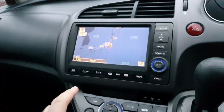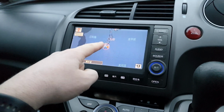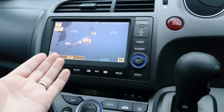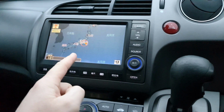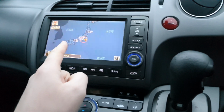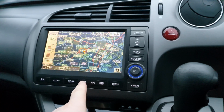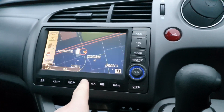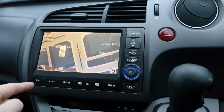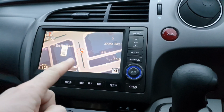Anyway, so what do all these buttons mean? Why can't I change this from Japanese to English? Because it doesn't change from Japanese to English, okay? You will not be able to change this from Japanese to English. You may be able to upload new maps, but this map is going to stay in Japanese. As you can see, we're in Japan, in Tokyo, but we're not really. We're in Ireland. The GPS doesn't know anything else. It thinks that we're there because it's set for that, because there's no other world map.